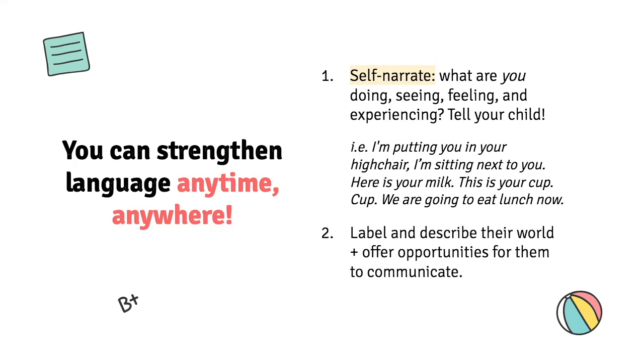And then for all those times that you're not really doing your daily activities, just follow those principles of labeling what you can. Describe the world around them, add some new words that they haven't heard before. And then if they're old enough to communicate with you verbally and answer questions, ask them those simple yes/no questions. Ask them to make a choice. Do you want this? Do you want that? That is a back and forth that really is helpful for learning how to communicate effectively in the future.